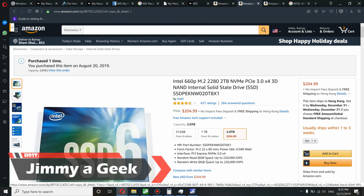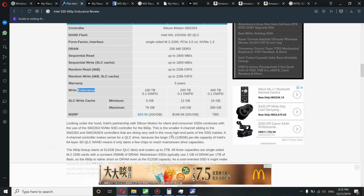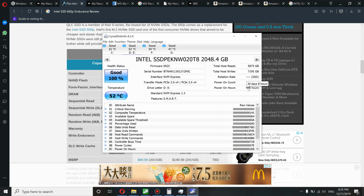As you all know, the NVMe SSD is super fast. What the endurance for a 4 terabyte is, for the 2 terabytes is 400 terabytes. This is endurance. So the real question is how much I have used up to right now within the last 6 months.